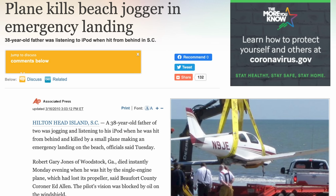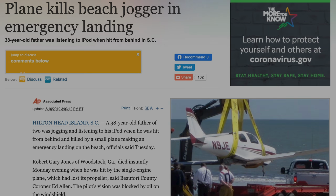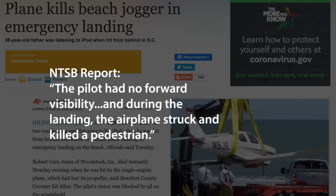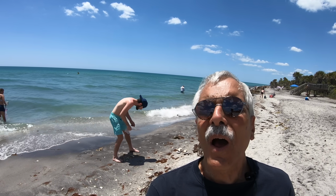This accident occurred in 2010 when a Lancair Experimental lost an engine over the Atlantic and glided to an emergency landing on a beach in South Carolina. Pilot's windshield was covered in oil, so he couldn't see a jogger running in the opposite direction who he struck and killed. But there is almost always another option.